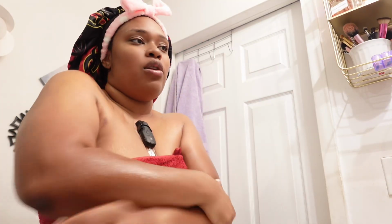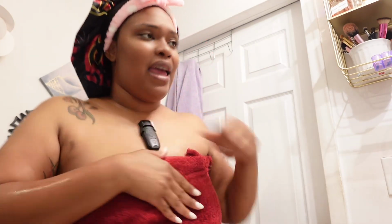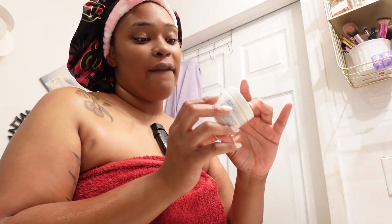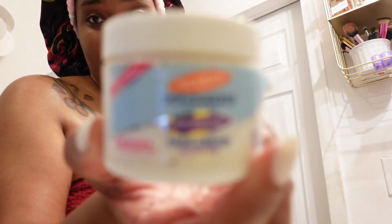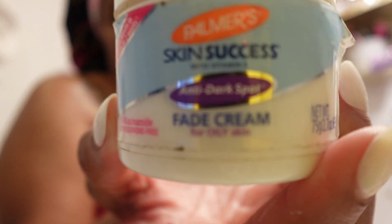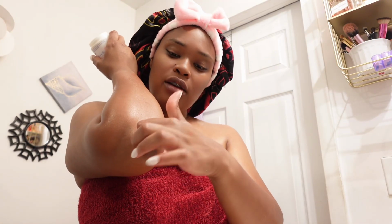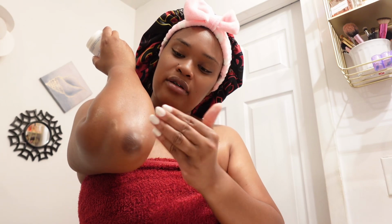Just new all over. Now, normally, you know, it's a little hard to do your own back, but it's okay. I'm going to get either my husband or my child to do that. I need to work on these elbows, y'all. I can't go into the summertime with these dark elbows. Like, I don't like that. I'm going to use my Palmer's Skin Success Anti-Dark Spot Fade Cream. I got this from my local Walmart as well. Normally, I would use this for my nose, but this time I'm gonna put it on these dark elbows, and I need to remind myself to do this every day. I really do.